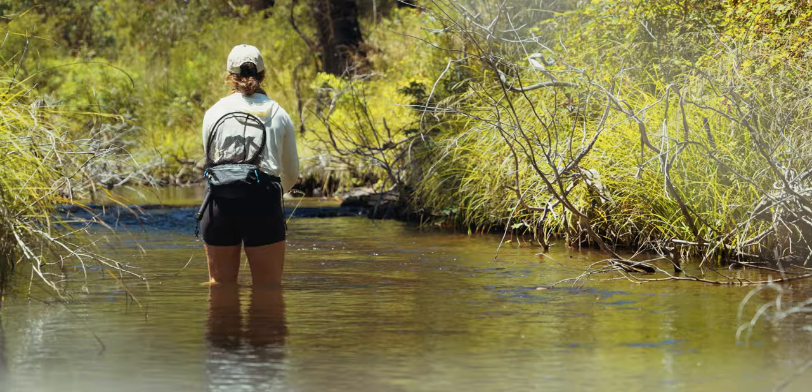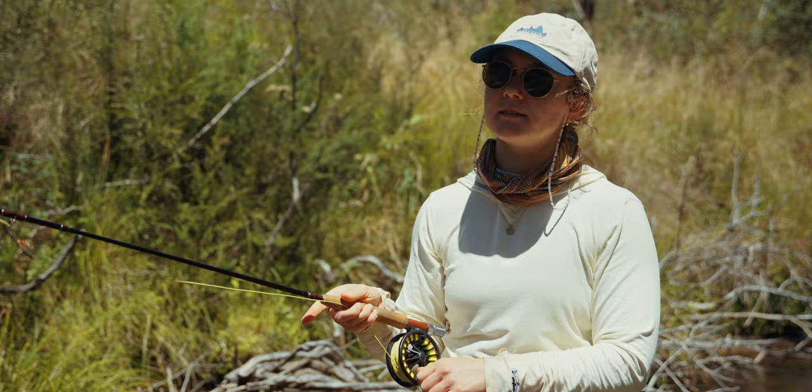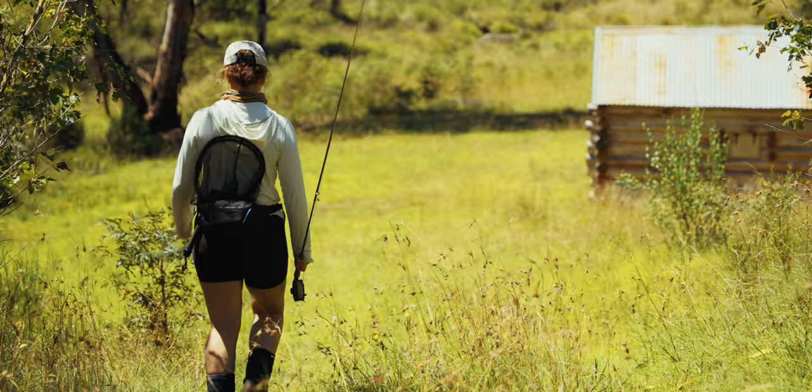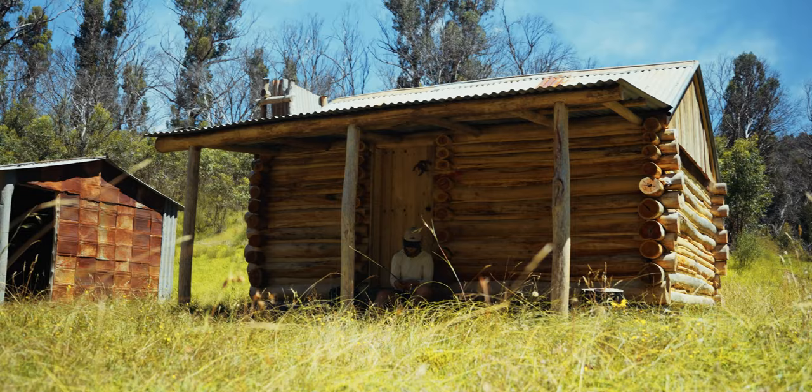So we've just got back to the track where we crossed the Jounama Creek before. That was so much fun. Caught so many little rainbows. And now we're just gonna walk up over this hill back down to the hut for some lunch. And then we can make our way out of here.